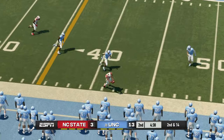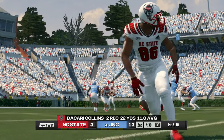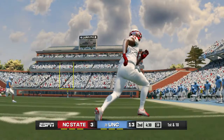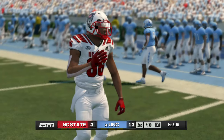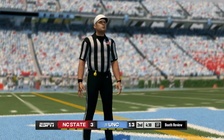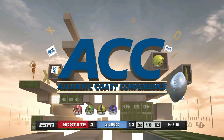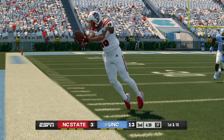Here's a quick throw. Makes the grab and steps out right away. First down. They call it a catch, but the booth signaled down to the referee that they'd like to take another peek at this. Man, as I see this play again, it really looks like he made the correct call on the field.